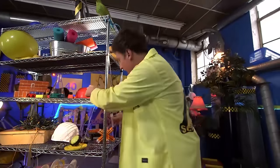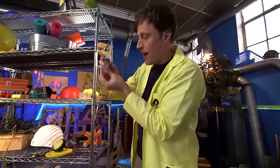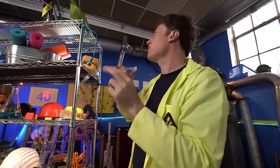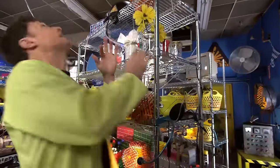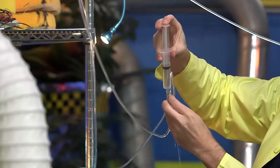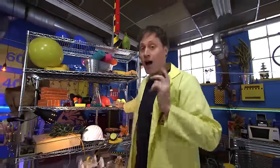But check this out. I've got a syringe attached to a hose here, and this hose is filled with water. And I wondered, if the hose was really, really long, how hard would it be to push this plunger down? Of course, I don't know where the end of the hose is because it was really long and I had to string it all the way around. Here it is. Okay, so let's find out. Push the syringe down and water will come out the other end of the hose. Pretty cool. You see, this is called hydraulics.